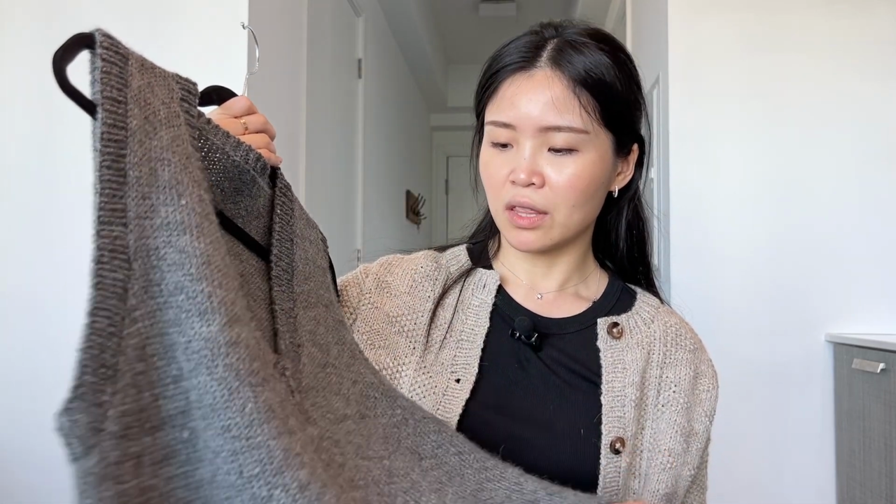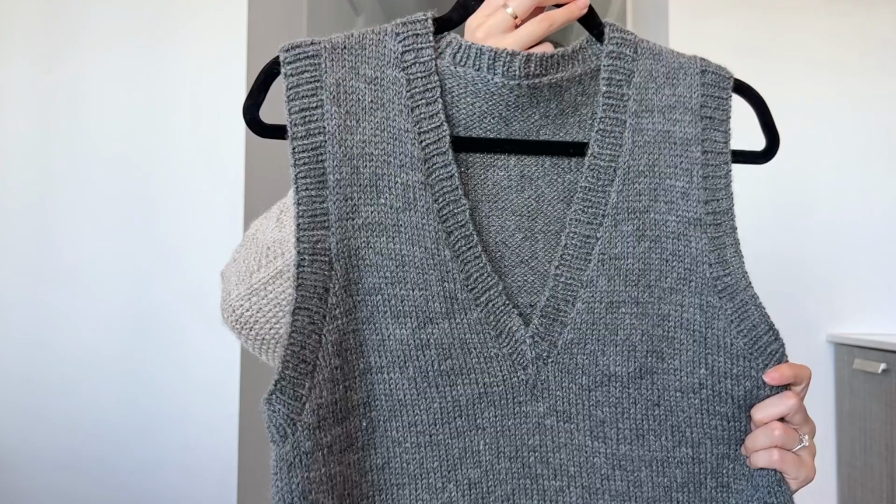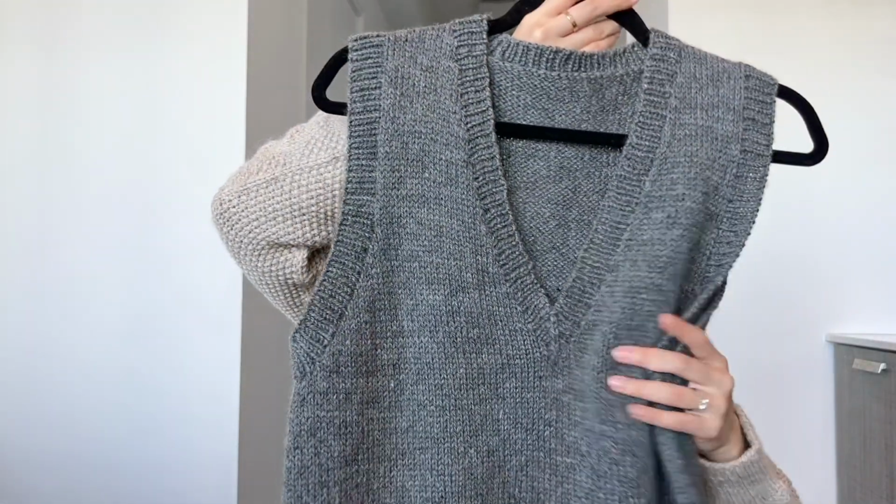The only thing with this, even though I knit this the same size as the navy, is that the neckline is just too deep. I think my Italian bind off is not tight enough, and I really have to go in, undo the bind off, and do it again so that it's tighter, so that it doesn't just hang so low.